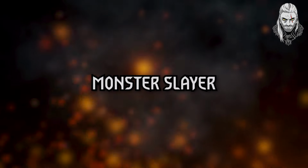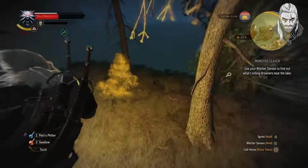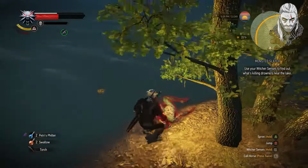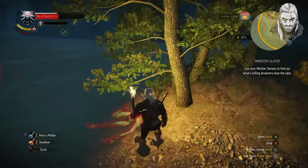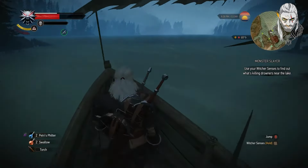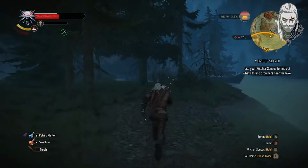Monster Slayer. Next, we move on to the quest called Monster Slayer, which you can stumble upon while walking in the valley near the lake by Kaer Morhen. On the southern shore of this lake, you can spot several mangled bodies of drowners. They just seem to be lying around, and what do we care? But curiosity in The Witcher 3 is always encouraged. So by checking these corpses out with Witcher senses, we can get an interesting quest. After examining the remains, Geralt will conclude that the drowners were killed by some incredibly strong monster that clearly has no place in the valley of the Witcher's fortress.